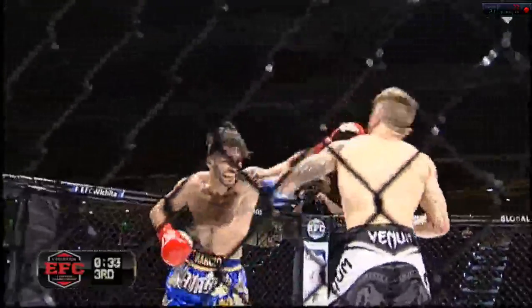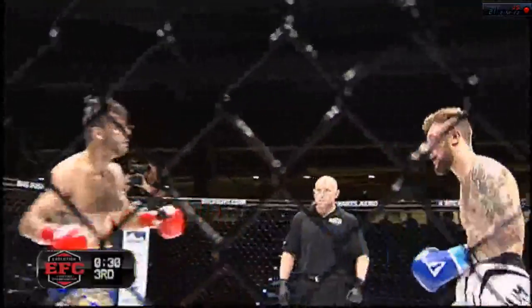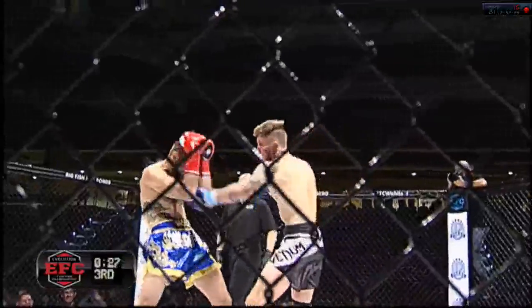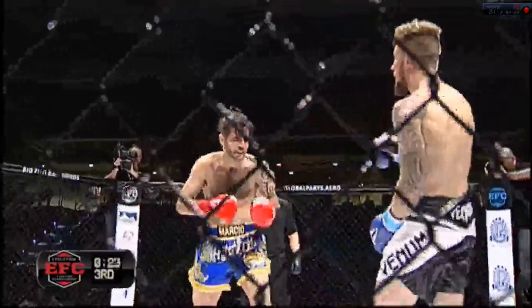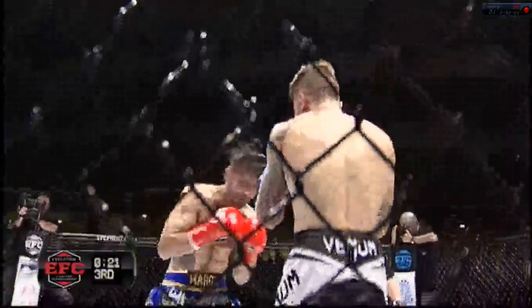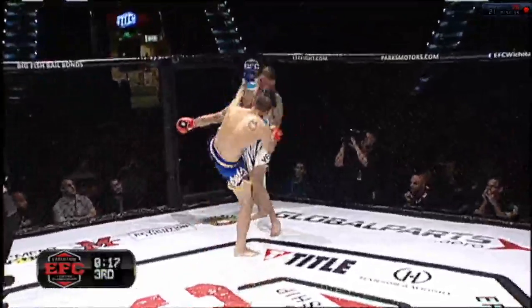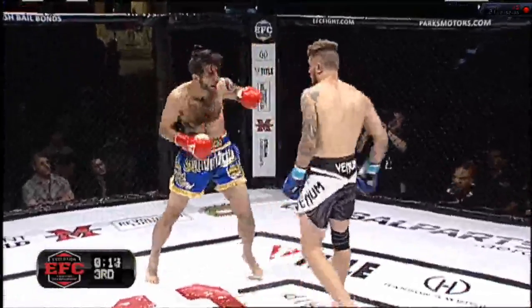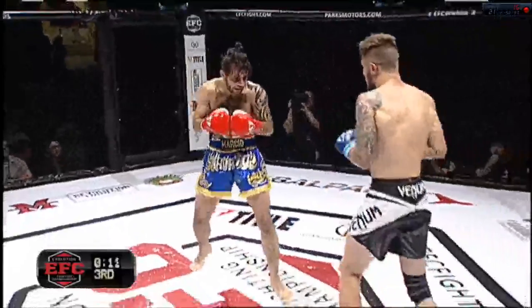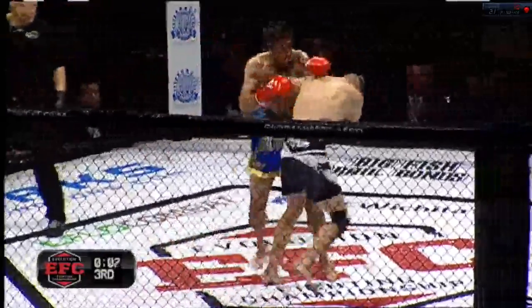A nice couple of lefts by Marcio Navarro. You can see the blood on the face of Chevrefils. Chevy answering everything Navarro throws back at him. Navarro just looks like he's having a good time in there. He's looking comfortable, and Chevy is looking tired right now. You can just see the veteran is looking comfortable. I think that comes from having 28 pro fights under your belt. 10 seconds to go here in the last round.